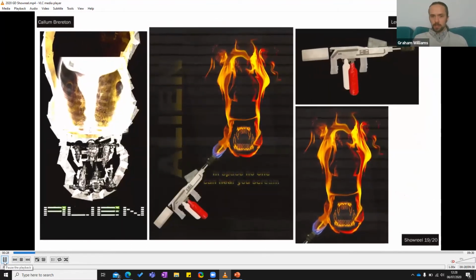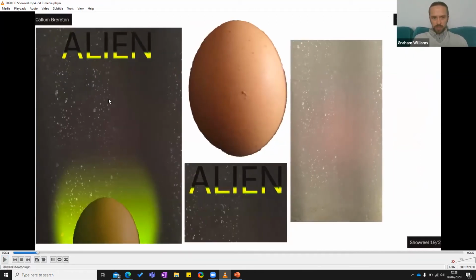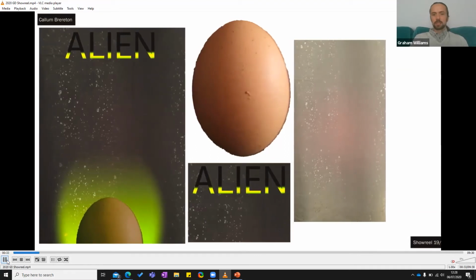Same students again, digitally altering images of fire. And then this was a version that he made at home during lockdown, just using regular household objects. He photographed an egg, and he didn't have access to the proper version of Photoshop for a while. So he was trying to crudely cut it out using Microsoft Paint and drawing around it with white before he could get access to Photoshop and put glows on. So I thought that was quite inventive.